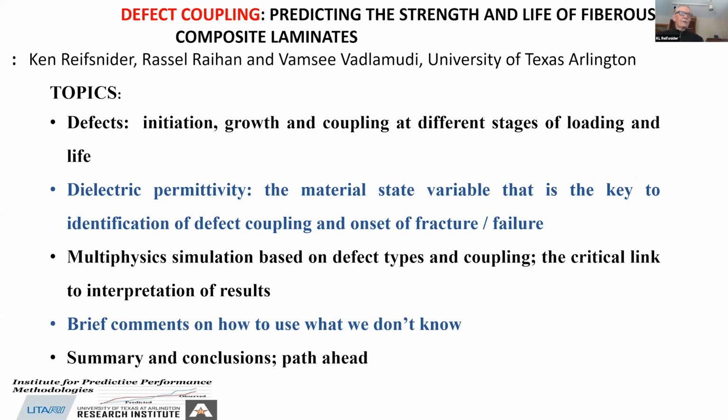So the topics we're going to address, first of all, the classical information and progress that everyone has made, and you're hearing about on this series: the initiation, growth, and coupling of different stages of loading of the defects inside. Then we're going to introduce, in order to address coupling, the concept of dielectric permittivity.